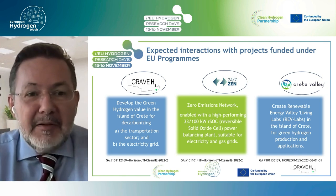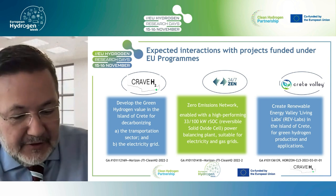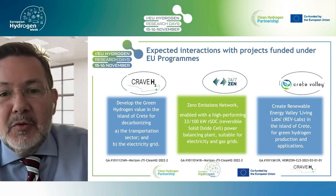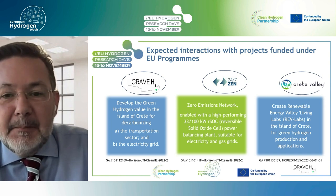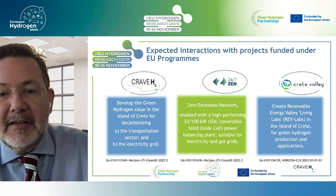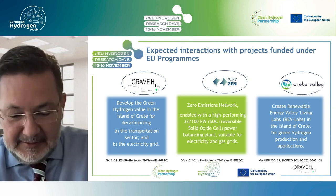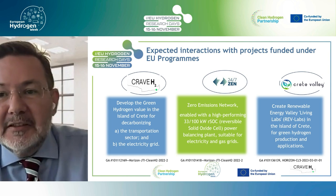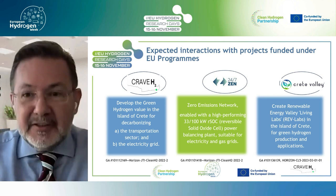Cooperation: CRAVE, with the aim, as I mentioned, to decarbonize the transportation sector and electricity grid, has interactions with 24/7 ZEM, where we expect to implement a zero emissions network with a reversible solid oxide cell and suitable for electricity and gas grids. This started in February, and is still running for 36 months. But also the Crete Valley, which starts next month, December 1st, where we also have the concept, on the island of Crete, of community energy labs.